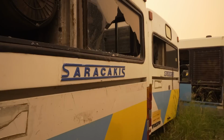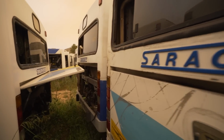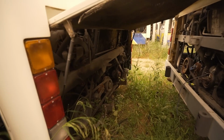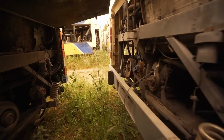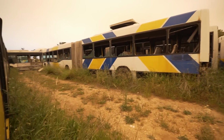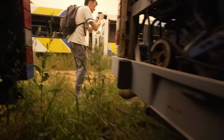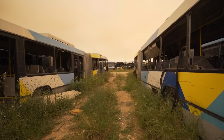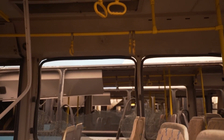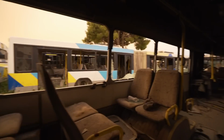A lot of the same bus here. Looking at the back of them here, they're all this Saharan khaki. The boot's open, so you can see the machinery. It's like a maze. I love those ones there that still have the destinations of where they were last going to on them. One of the bigger, longer buses.